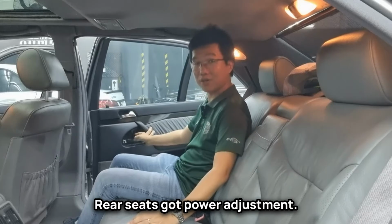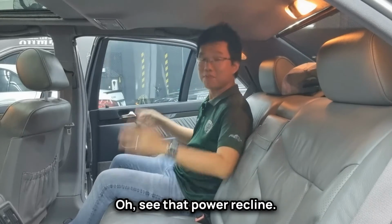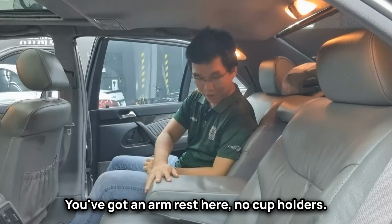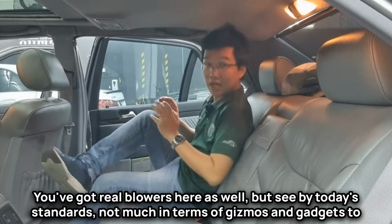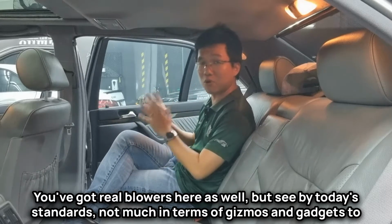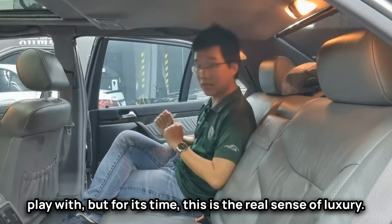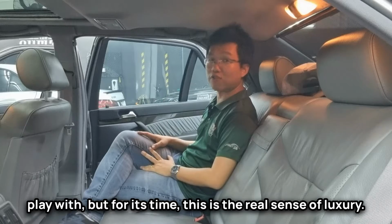Rear seats got power adjustment. Right? Oh, see that? Power recline. You've got an armrest here, no cup holders. You've got rear blowers here as well. But see, by today's standards, not much in terms of gizmos and gadgets to play with. But for its time, this is the real sense of luxury.